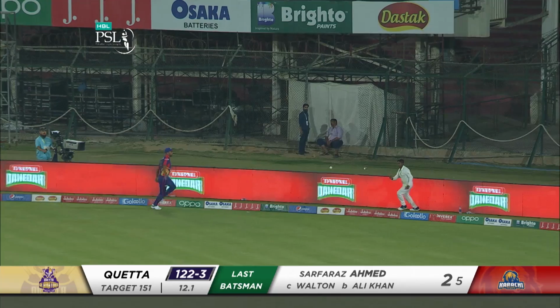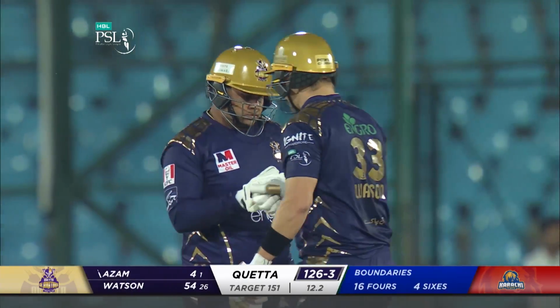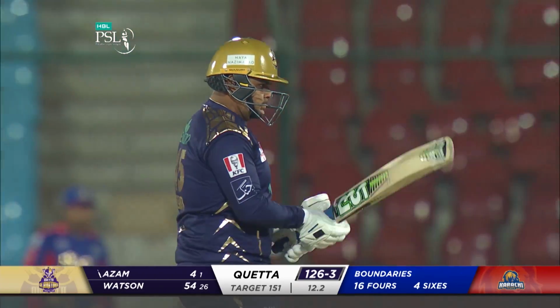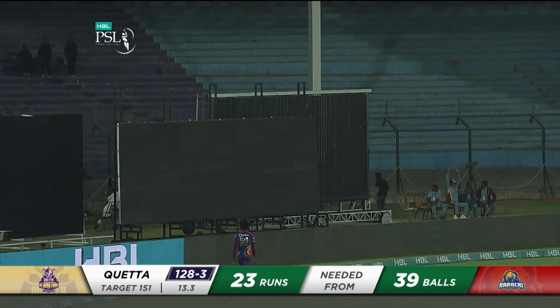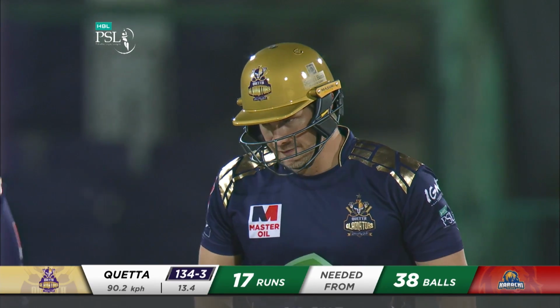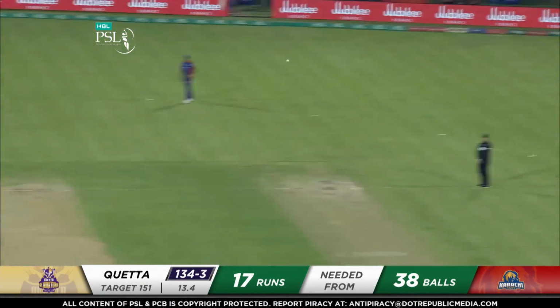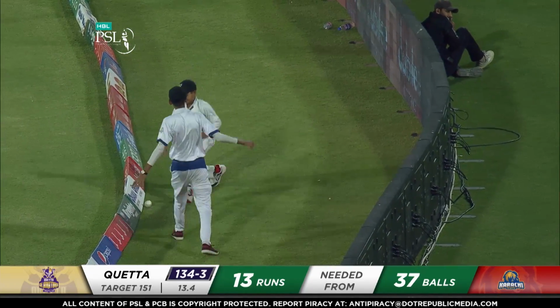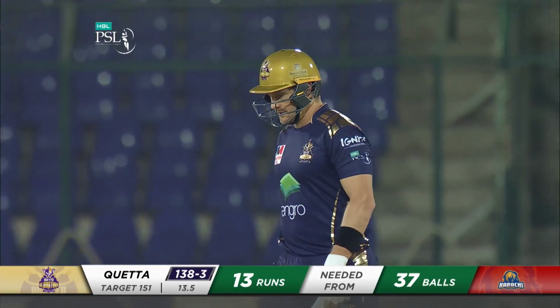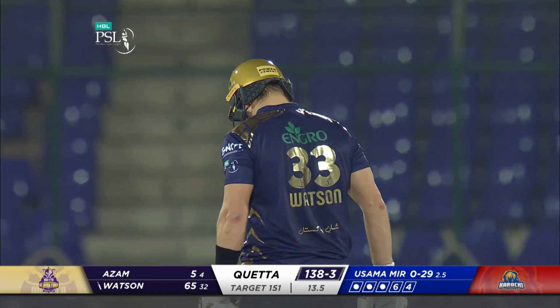Oh, that's well played. Very well played. Kept it down using the pace. Not quick enough. Ali, for the wrist spinner. He goes for it, and so does Watto. He has flatted this one. All the way for 6 more. If you're too short, you're just going to keep getting the ball back out of the fence. 10 with 1 to go in the 14th.